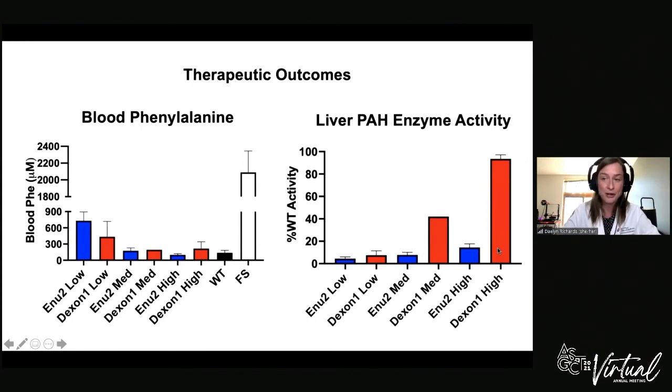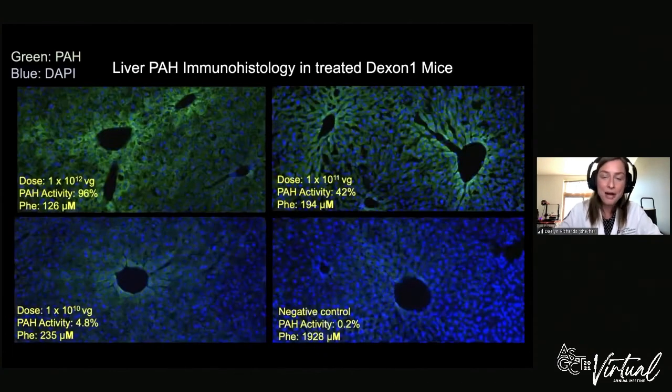And then the crown jewel of this project was actually showing the immunohistology of these animals. And this top right, the PAH is in green. This top left panel is our high dose animal at 1 × 10 to the 12th.